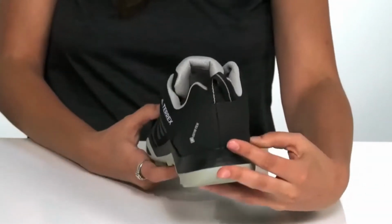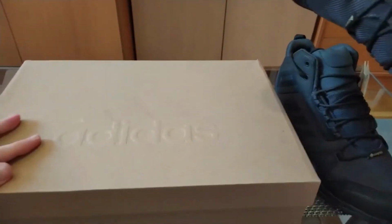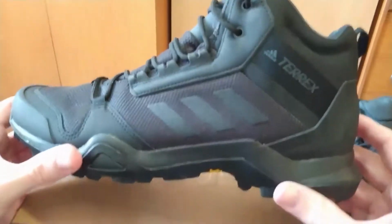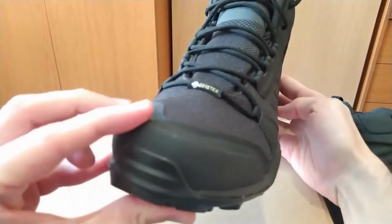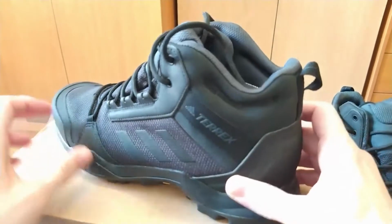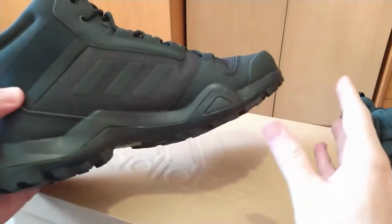Another reviewer needed shoes for every type of terrain, from paved walkways to dirt paths to walking on rocks, and also waterproof, and says, I was not disappointed. These shoes passed every test. Not only are they waterproof, they write, but their grip walking on slippery rocks was outstanding. I felt confident with every step.